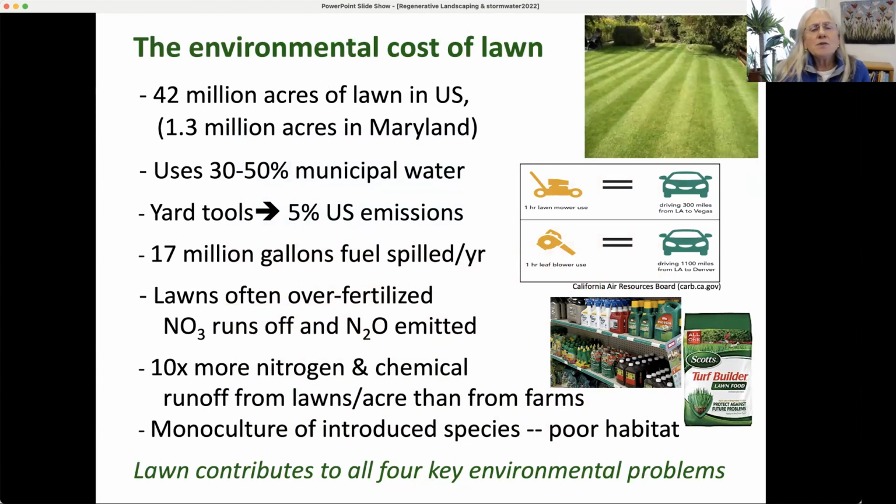A few years ago, there was a study by NASA that revealed that there's 42 million acres of lawn in the US. Now, it's a little hard maybe to visualize what that means, but that makes lawn our biggest irrigated crop across the US. There's more acres of lawn than there are acres of corn and soybeans combined. In Maryland, we have 1.3 million acres of lawn, and we have 1.28 million acres of cropland. So the same amount of lawn as cropland.